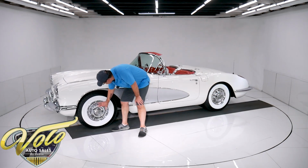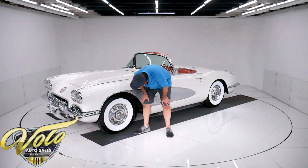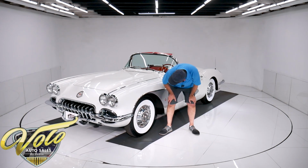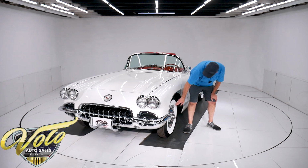Hubcaps are real shiny. This part's stainless. The spinners are chrome. I'm going to say they're 8 or 9 out of 10. The rim is painted white. Bright white tires on there. Now the white walls. Actually, I still have the nubs on the tread. Maybe that's why they're so bright.